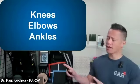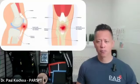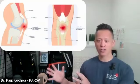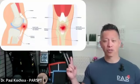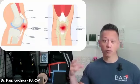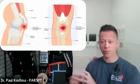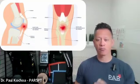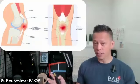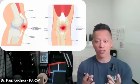All right, so let's dive into some of these points. The first one is patella issues, patella tendinosis. It's basically an irritation to this point here below the kneecap. That's the patella tendon. And with repetitive stress, when there's extra stress on that, those fibers of the tendon can become disorganized. They become inflamed initially, and we classify that as patellar tendinitis when there's inflammation involved.